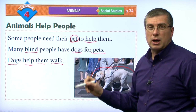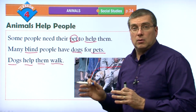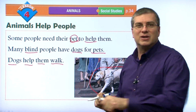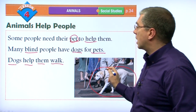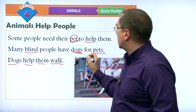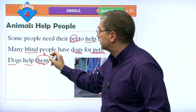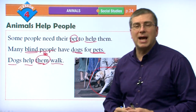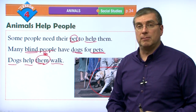They help them walk. The dog will help that person walk and say, be careful, watch out, right? Well, it won't say that, but it will help the person know by what the dog does. Dogs help blind people walk. So some people need their pet to help them. Many blind people have dogs as pets. Dogs help them, the blind people, walk. So dogs help blind people walk. This is how pets can be important too for many people.